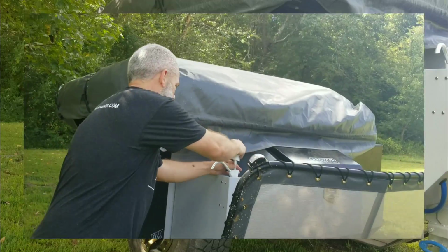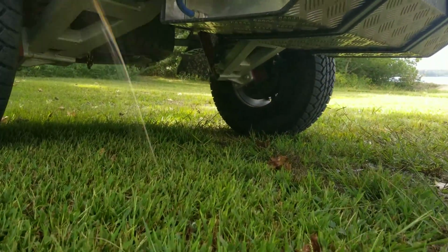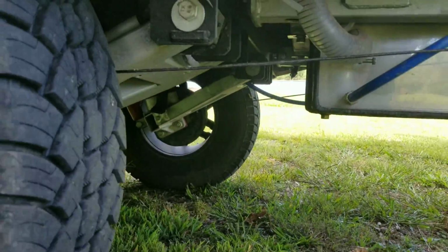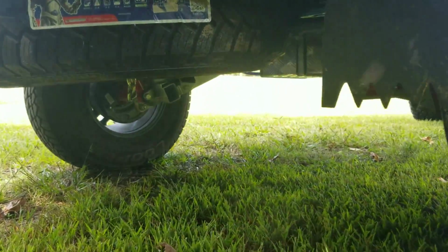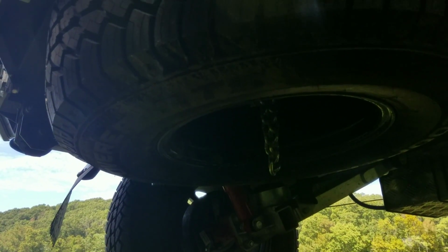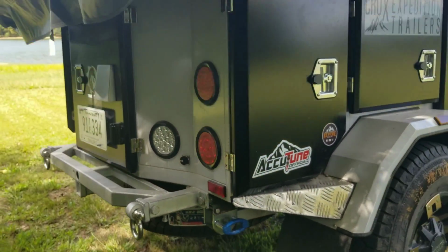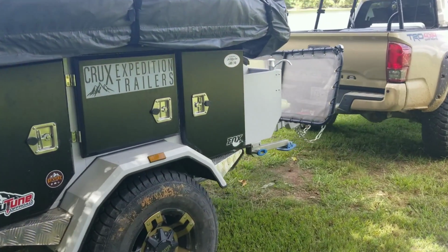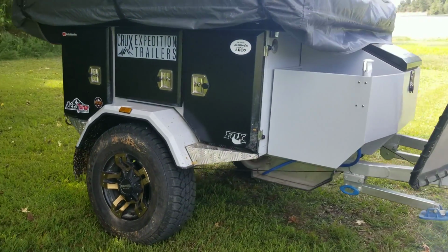Oh, sweet. So you were just telling me this thing's got independent suspension. Yes. And it's also got its own braking system. Yes, it has trailer brakes. It's got 10-inch brakes on it. Can you choose the different wheels or no? No. Oh, and check this out. It's got a spare. Look at that. And you can get it aligned. It's got camber bolts, the whole nine yards. So you can align this trailer. That's great. Yeah, it's awesome, man. Really cool, everything.